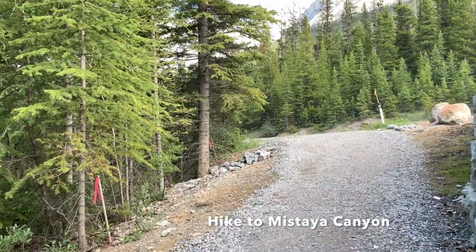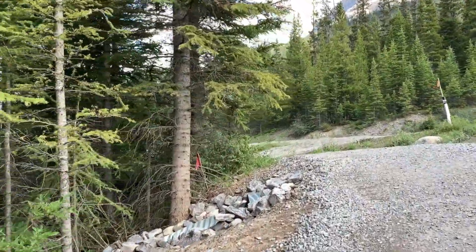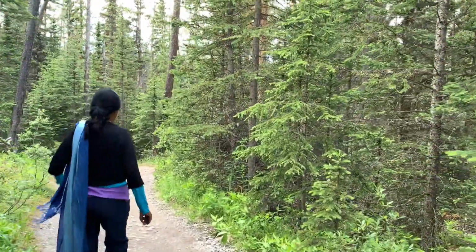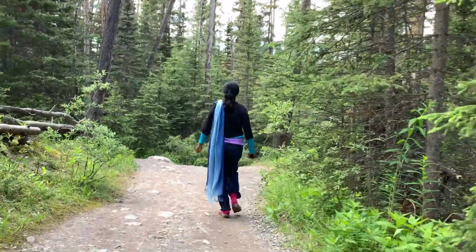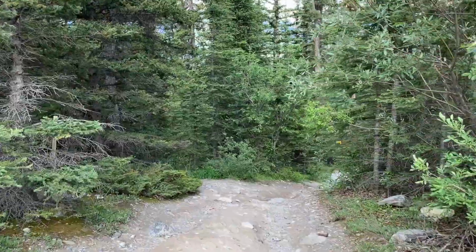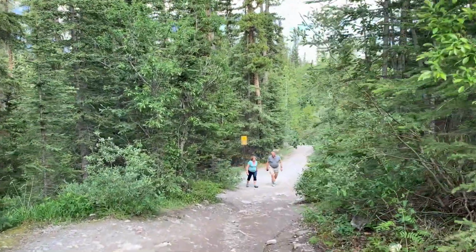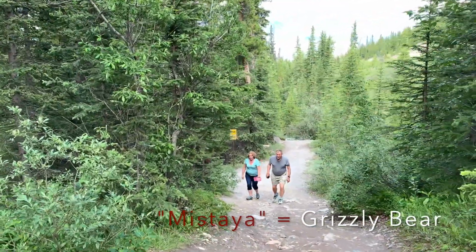Walking up to see Mistaya Canyon, a gorge that's being carved out by waterfalls. This is a short downhill hike, about 1 kilometer each way through these peaceful forests. And we're so excited because this canyon is a natural wonder with rushing water, rock formations, and multiple waterfalls to see. Actually, Mistaya means grizzly bear in the language of the Cree Indians.